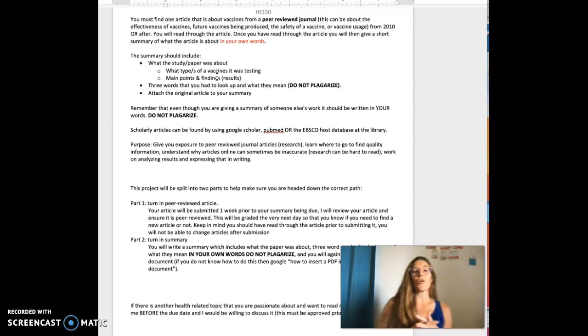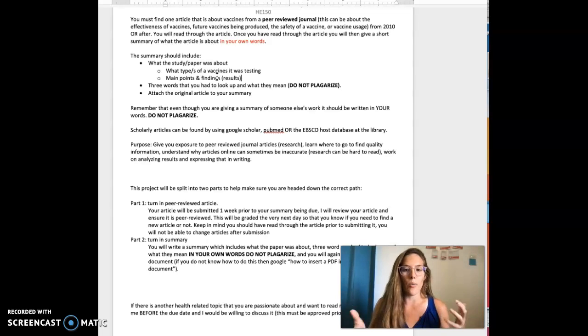And then you're going to tell me 3 words that you had to look up. Even when I read research in my field, I will still have to look up words that I didn't already know going into this article. So I want you to look up 3 words, and you're going to tell me what they mean. You're not going to plagiarize it. You're not going to copy and paste it. You're going to put it into your voice and tell me what those words mean.